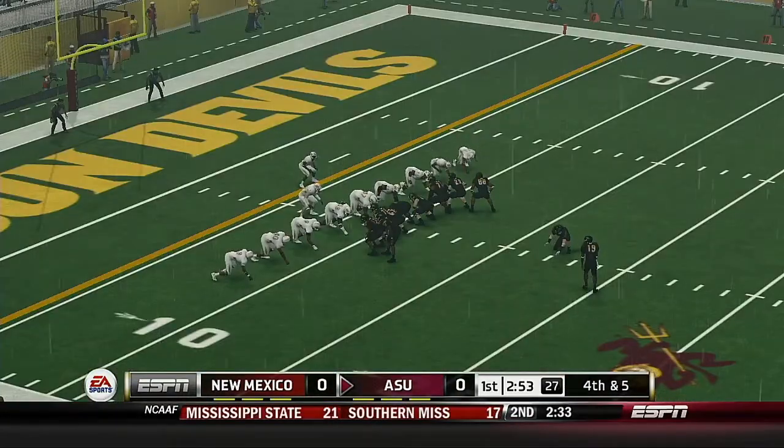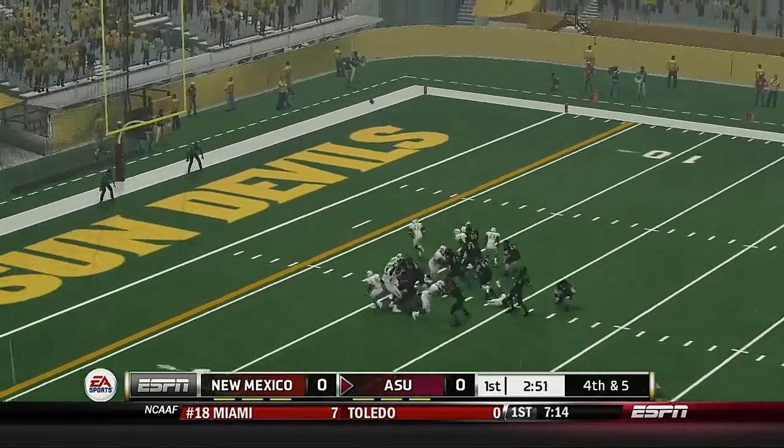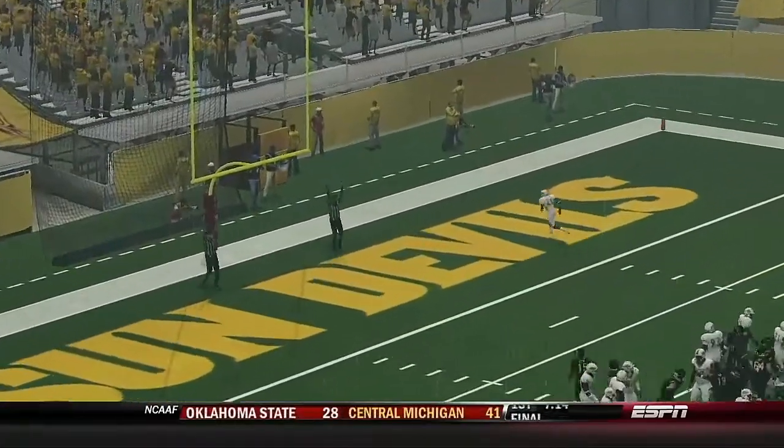Should be an easy field goal. Arizona State could take the lead with this field goal. It's up, and he got it.